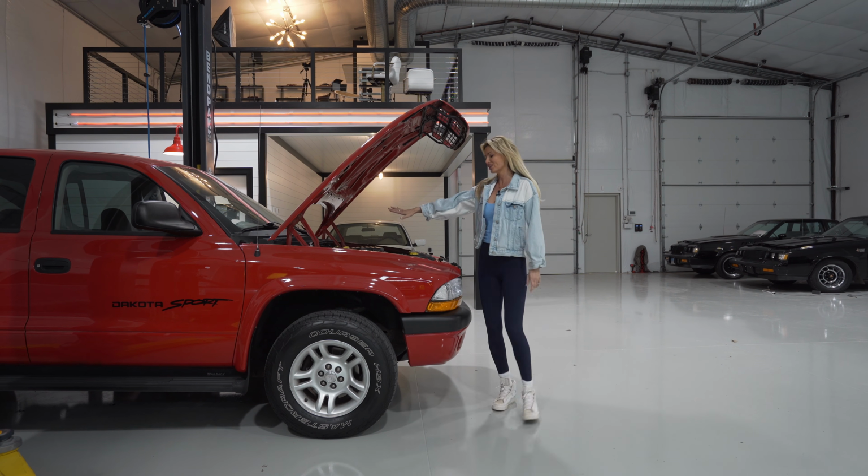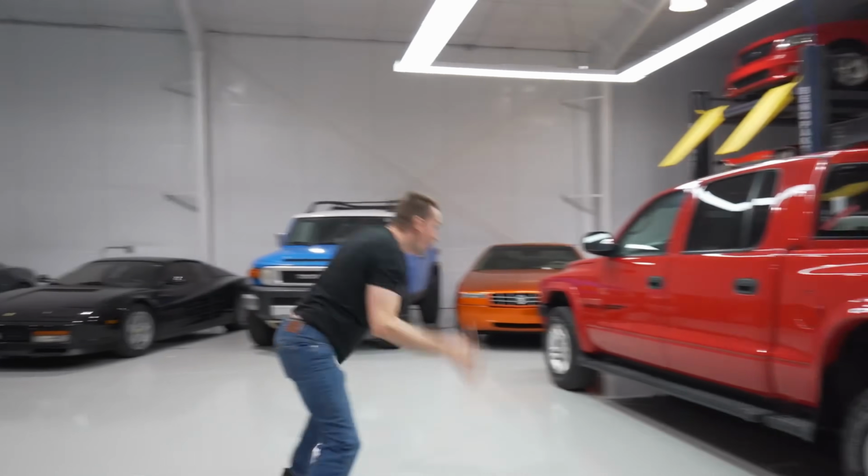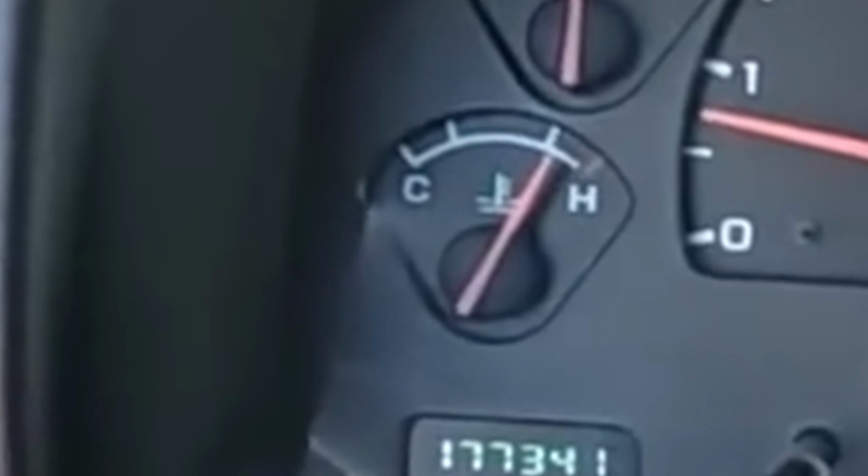And this is the Dakota. I got Tyler, I gifted it to him. Let's say he deserves it. But here's a problem, it is not working. It is broken, but I feel like he kind of likes that.